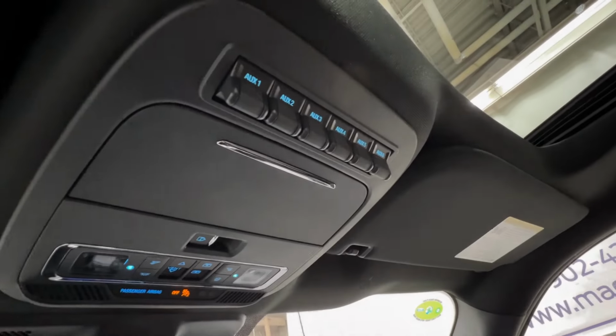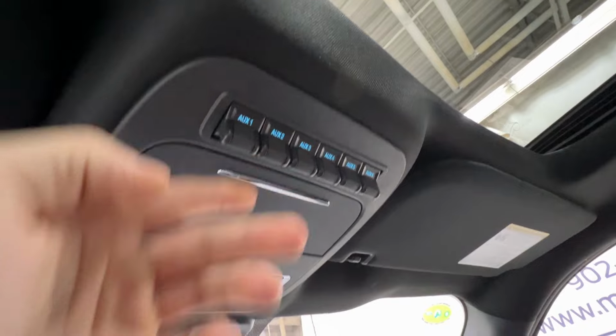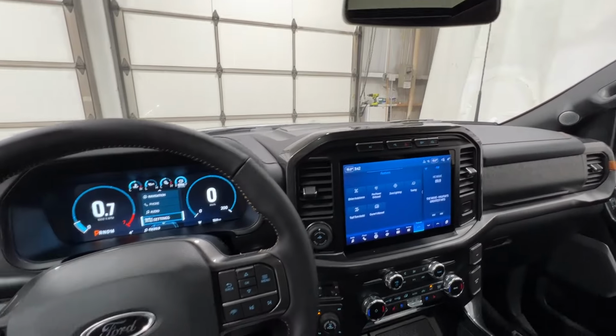And lastly, up top, we do have the auxiliary switches, as well as the twin panel panoramic sunroof, so we do have that optioned in with this particular Tremor.